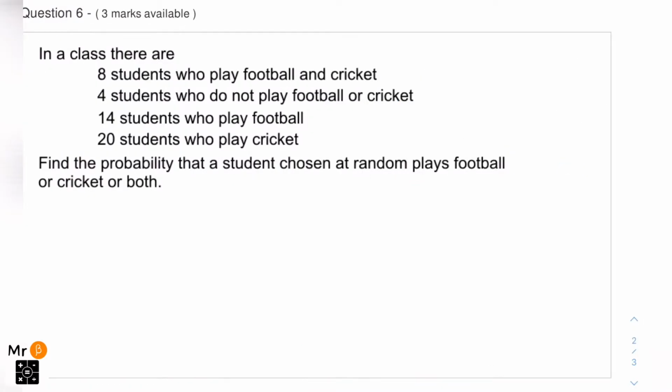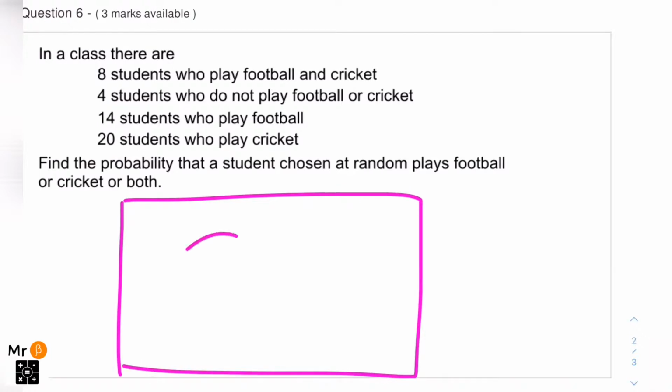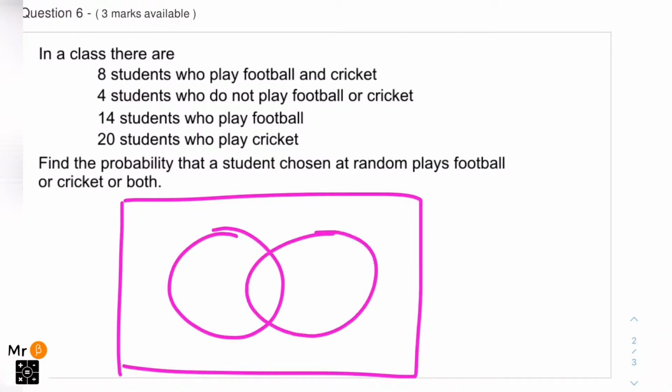Question 6. This time we've got to draw our own Venn diagram and then work out our missing probability. So we've got football and cricket. So I'm going to call football F and cricket C. 8 students who play both football and cricket. 4 who don't play either.